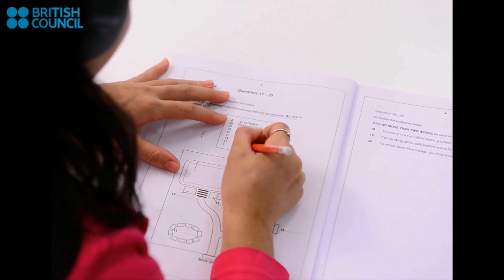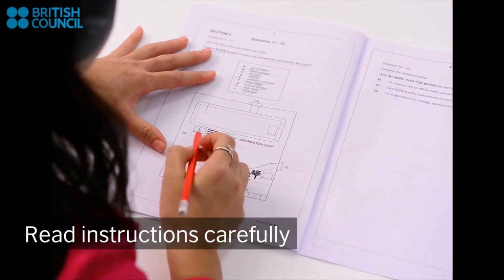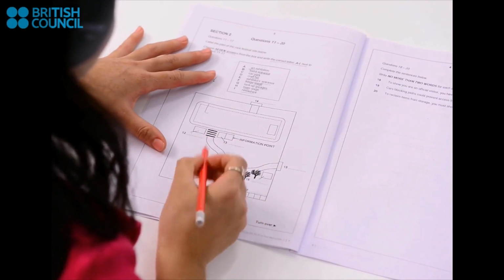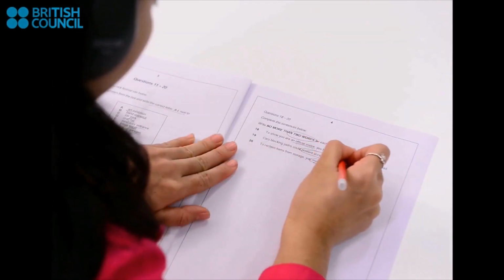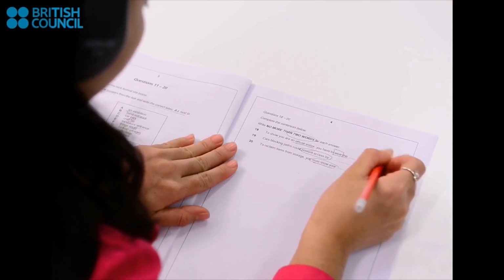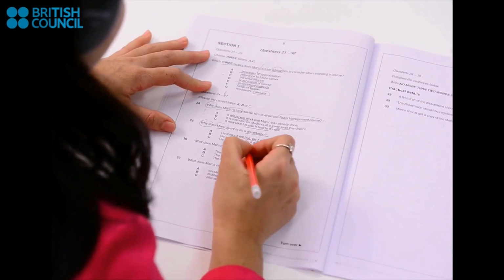In both the listening and reading sections, there are several different types of questions, as we explained during the course. These include things like labelling diagrams, sentence completion, multiple choice, and more. So it's very important to read the instructions carefully each time.